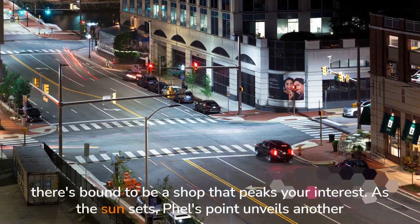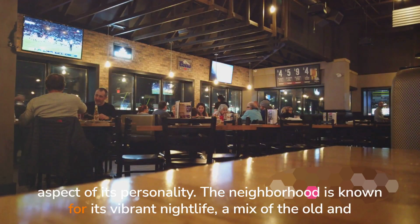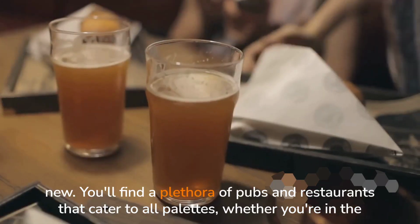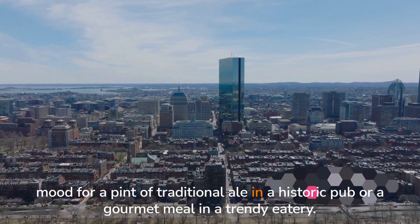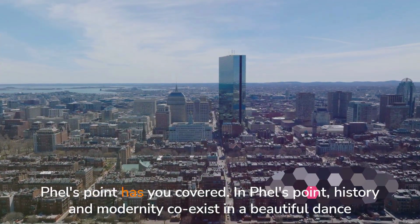As the sun sets, Fells Point unveils another aspect of its personality. The neighborhood is known for its vibrant nightlife, a mix of the old and new. You'll find a plethora of pubs and restaurants that cater to all palates. Whether you're in the mood for a pint of traditional ale in a historic pub or a gourmet meal in a trendy eatery, Fells Point has you covered.